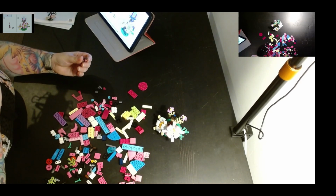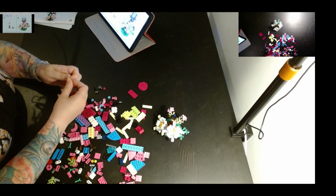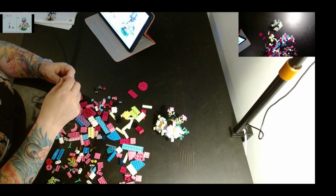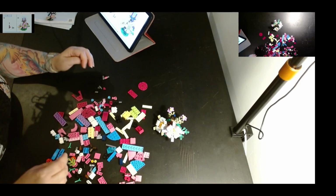I can see some parts on there, those pink parts, that would go very nicely in something I'm trying to make. They would indeed. Let's do that again.